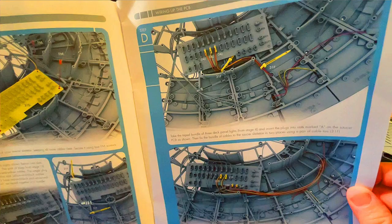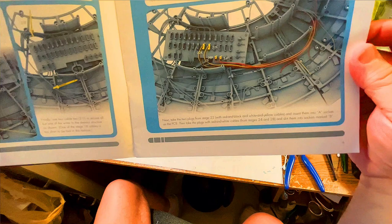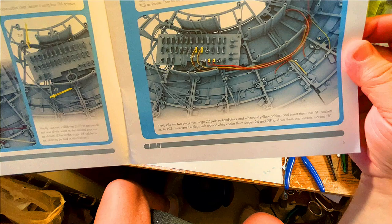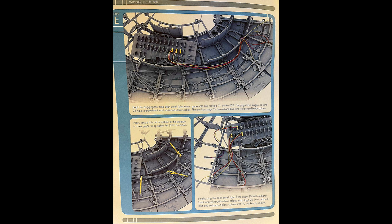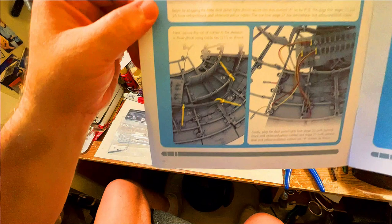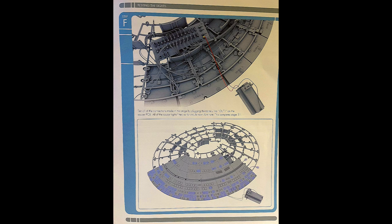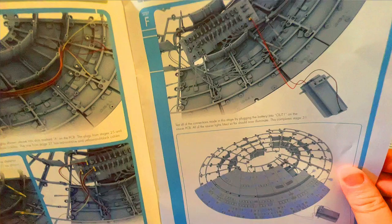Step D. And you can see where you're going to bundle the wires to make it neater. Take the two plugs from stage 22 with the red and black, white and yellow cables and insert them into the A sockets and the PCB board. So this is going to be really fun. Step E, more of the wires going in and the tying off of all the cables, because the bottom of the saucer section really looks like a plate of spaghetti with all the wires everywhere. Over to step F.